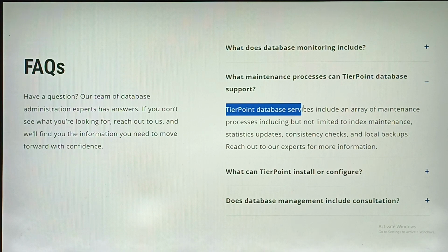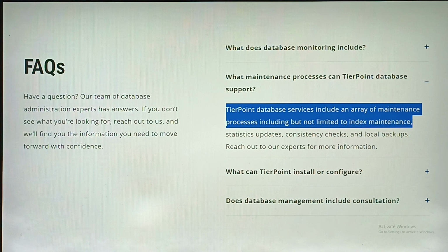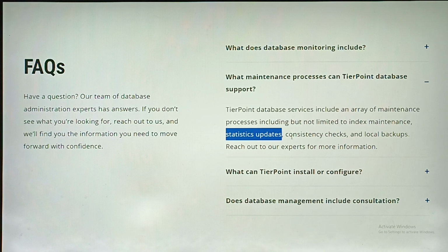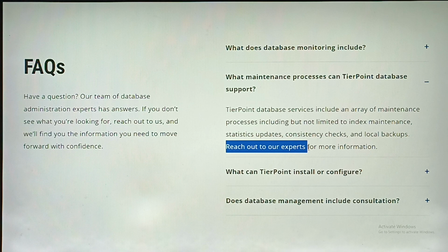TierPoint database services include an array of maintenance processes, including but not limited to index management, maintenance, statistic updates, consistency checks, and local backups. Reach out to our experts for more information.